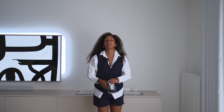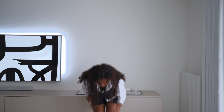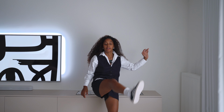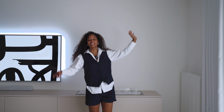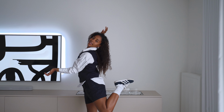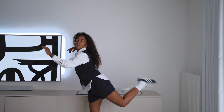I've had these shoes since forever, but I never got to wear them because I never had an outfit for it. And now I felt like this was a perfect match. I don't know if you can see it, but there we go. Shoes with the look. Let me try and hold it so you can see. And that's it. This is how I styled it.